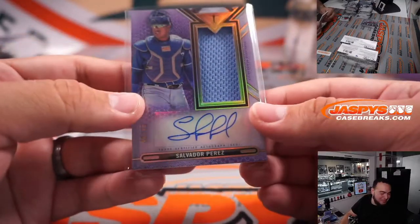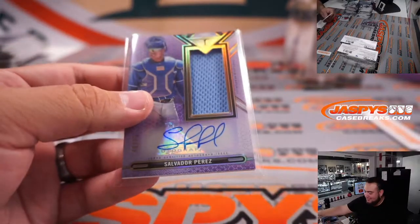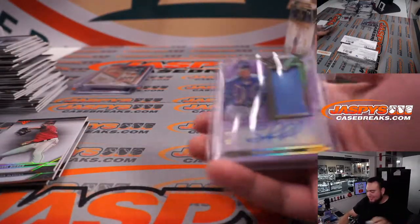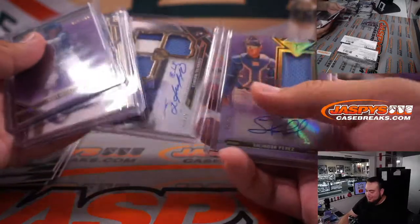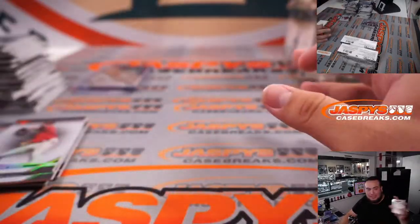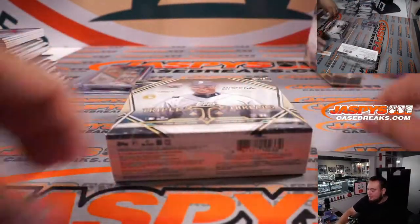48 out of 75. Spot 8's going to Paul. And Royals just hitting today. Look at this. All for the Royals. That looks like a little piece of the jersey is a little dirty, too. Very nice. $70 Royals team. I love it. Two left.